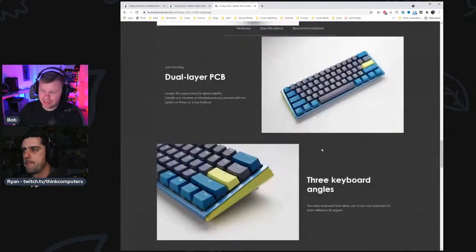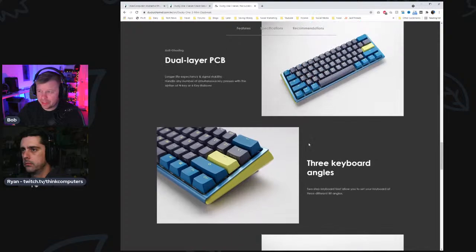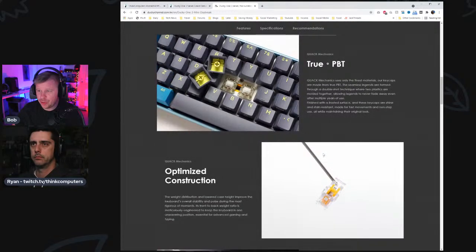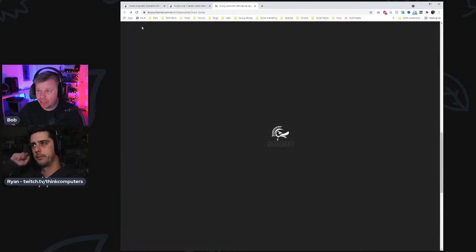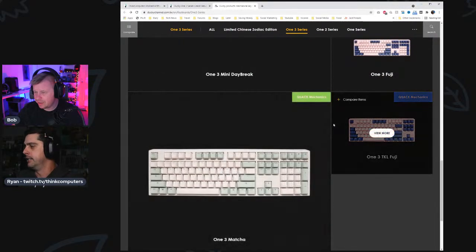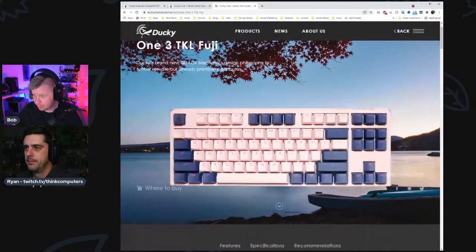But in any case, the Ducky keyboards are, at least in my opinion, some of the best. Just the feel of them is amazing. And this is going to be the new generation. And just like Ducky always does, they're going to have a bunch of new colorways and everything like that. These are just the ones launched. So you have the Daybreak, you have the Matcha, which is the lighter one over here, and then you have the Fuji. Let me enhance. I guess I could press Control plus N like this. Oh wait, no, enhanced too much because it's a responsive website.